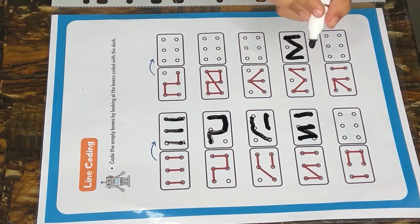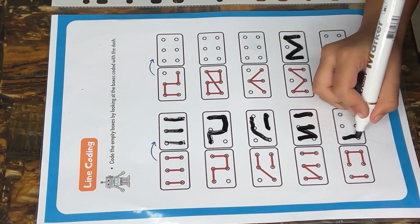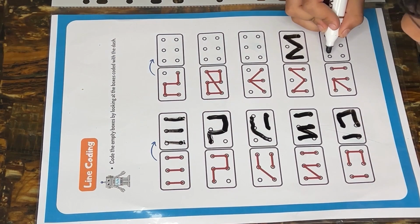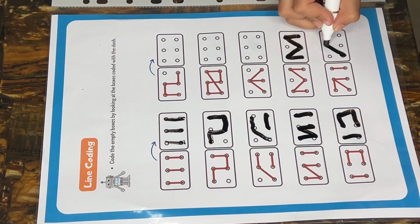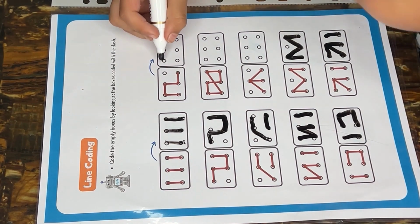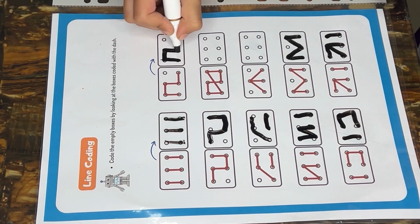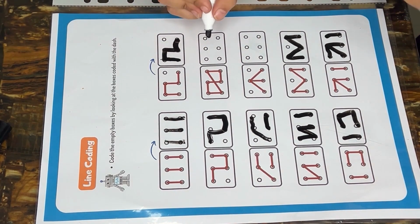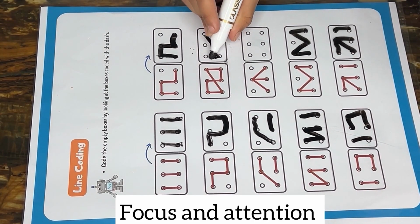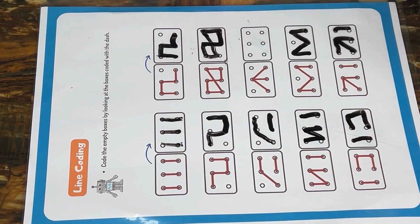Introducing coding concepts early on prepares children for future learning in STEM: science, technology, engineering, and mathematical fields. Line coding on paper turns a potentially abstract concept into a tangible and enjoyable activity, making learning fun for kids. This line coding activity offers a playful yet educational way to introduce kids to the fundamentals of coding, providing a foundation for future learning in technology and problem solving.